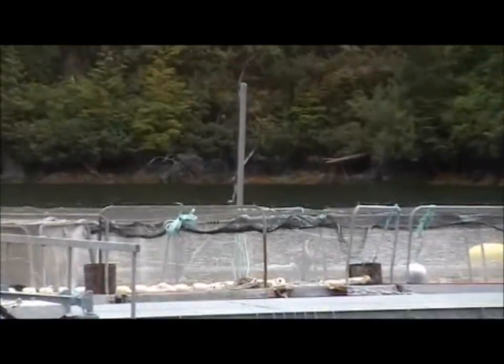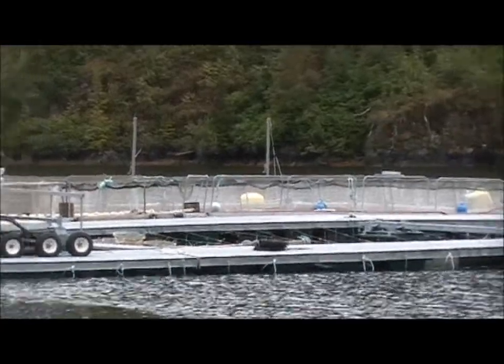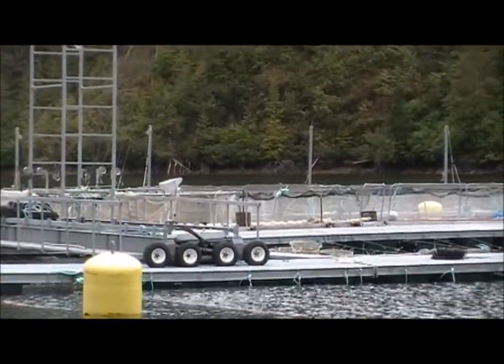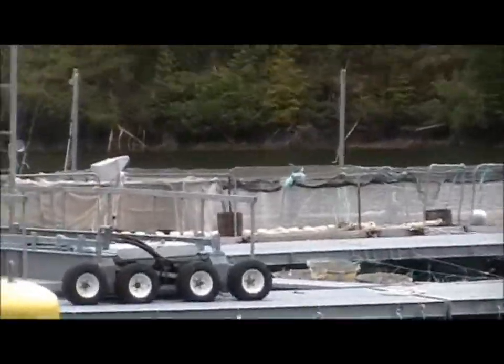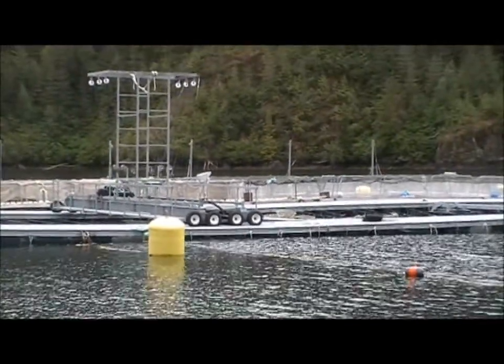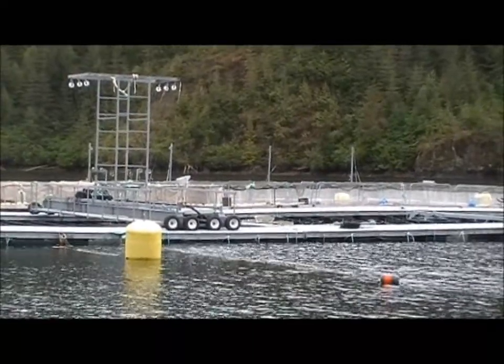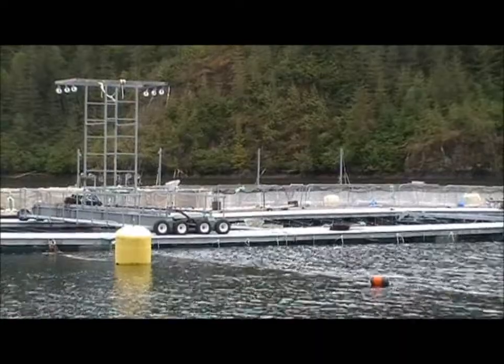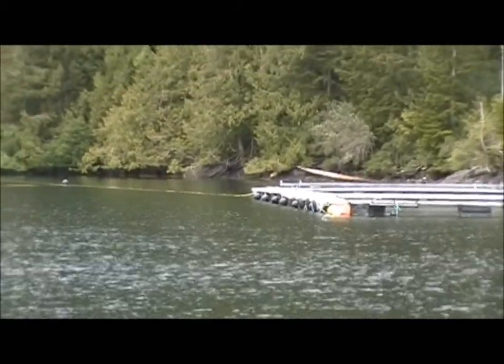In the background there, the poles behind the cages are for bringing up our experimental cages of sea cucumbers, and Lucy Hanna from DFO is the lead scientist tracking growth rates with and without fish feces or fish above them. We have a bunch of controls over here, black floats over there, and they have a bunch of cages as well with sea cucumbers in, and they're the controls.